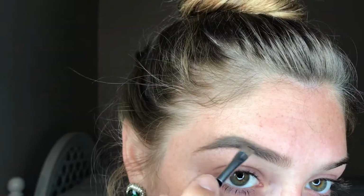Make sure you're brushing through your eyebrows as you're building them, because sometimes product gets clumpy in your hairs and you don't even realize it. Alright, now I'm going to do the other one and I will be back.